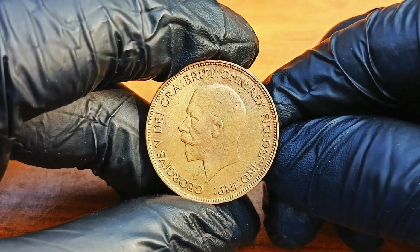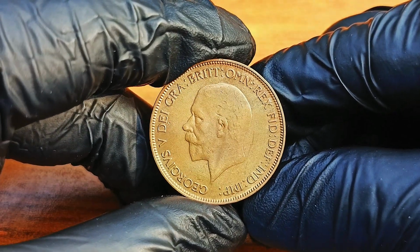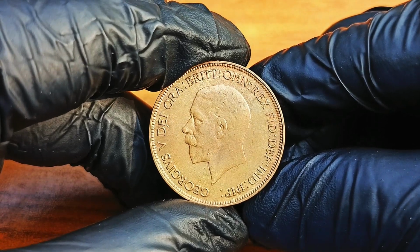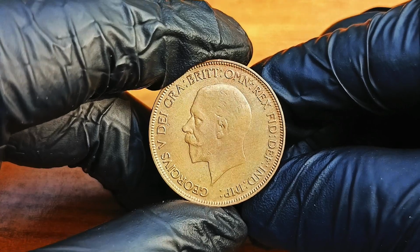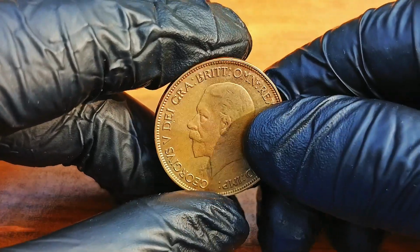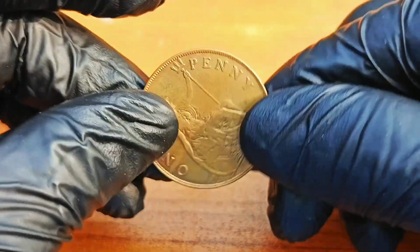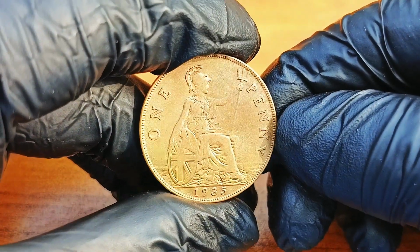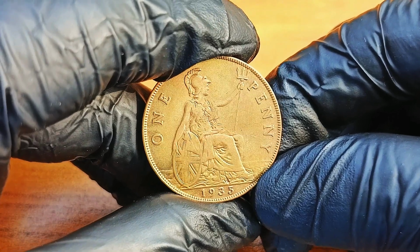Before we get into the value, let's take a quick look at the coin itself, starting with the design and its significance during the time it was minted. The 1935 1 penny features the classic image of King George V. This was the final year that the 1 penny coin carried the portrait of George V before he passed away in 1936, after which his son, George VI, took the throne. You'll notice the inscription, George V, by the grace of God, King of all the Britons.